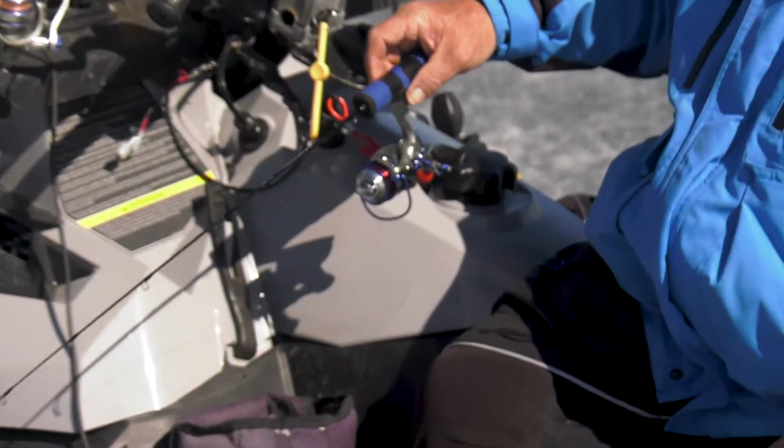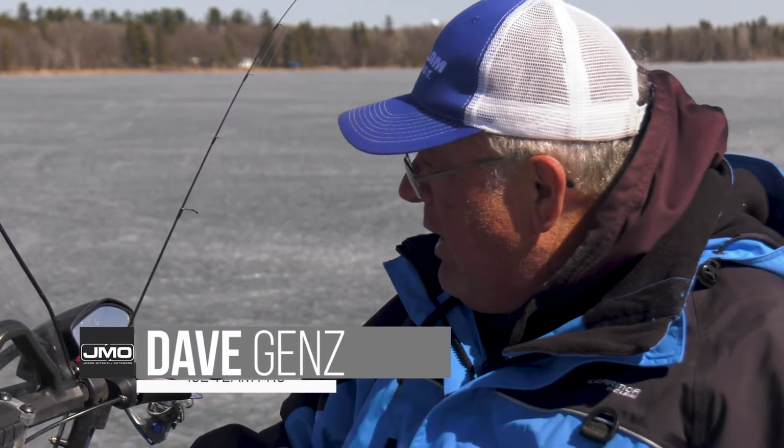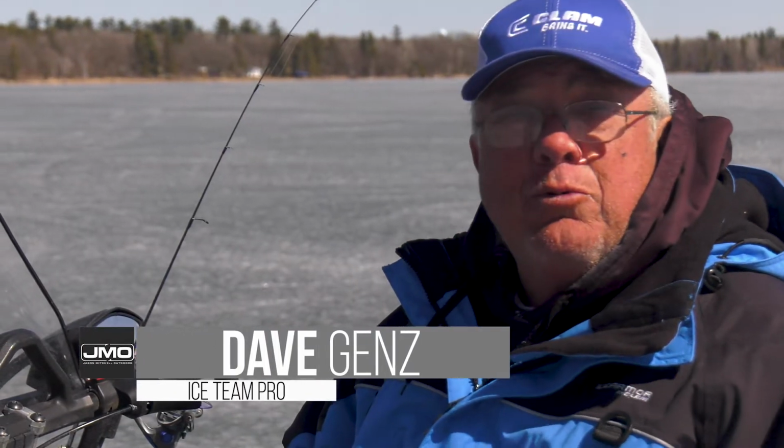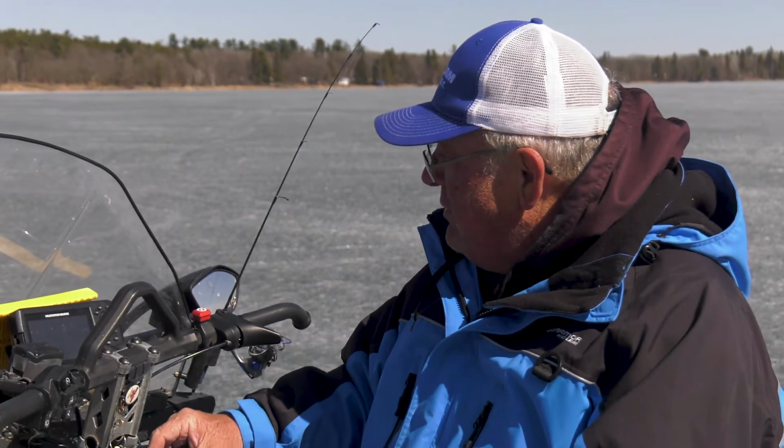Things are hatching under the ice right now. When they can't get out, they swim up and they're stuck under the bottom of the ice. That's why a lot of times the fish will move up. They can feed off these things that are trapped. Basically, they can't get up to the surface.